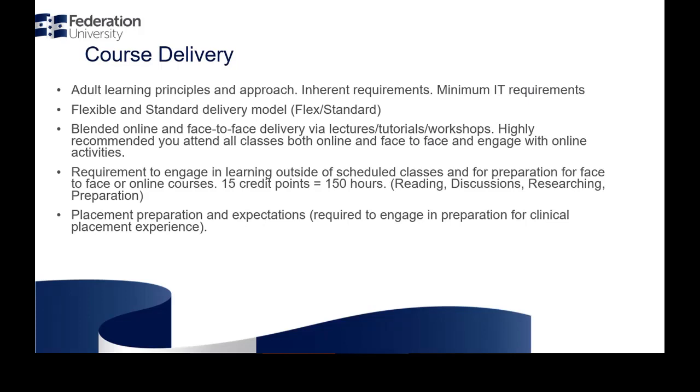Our course is delivered using adult learning principles. So generally it's a little bit different to secondary school in that you're largely autonomous. You are expected to actually pace your own learning. So we use adult learning principles and practice there as well. So we might say a due date is this date. We expect things to be handed in and submitted on those dates as well.